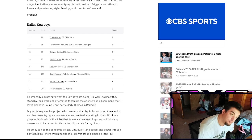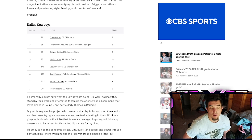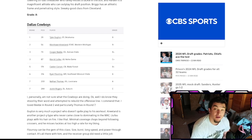Cooper Beebe. They have B+, I have A+. Why? Interior offensive line. This man could come in and be a starter. This was your best value pick out of your entire draft. I really, really like Cooper. The Notre Dame pick, I get it. You guys need a little fill at the linebacker position, so he has C+. I have a little bit higher than that. Then the rest of these, I can't really complain about.